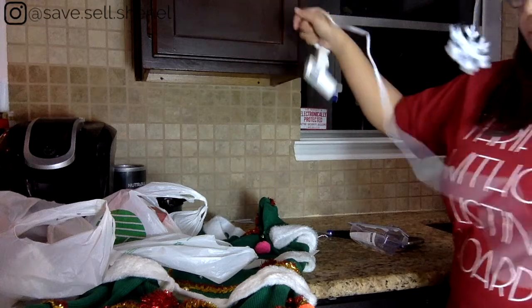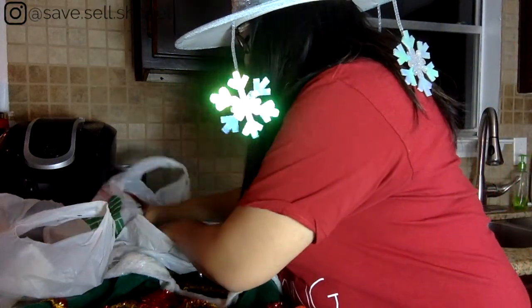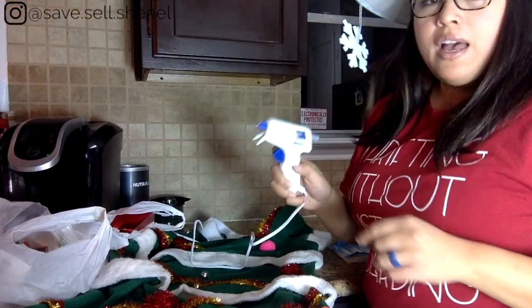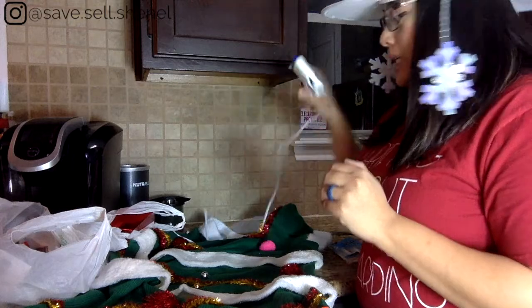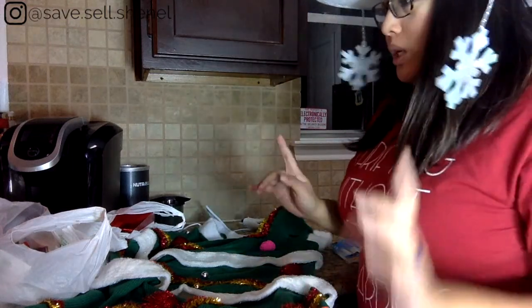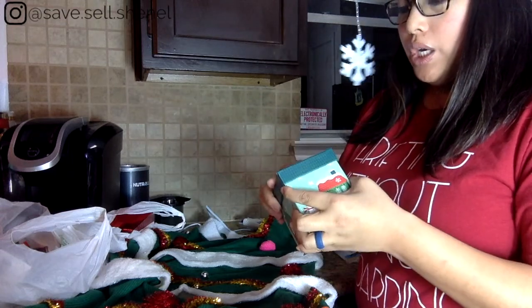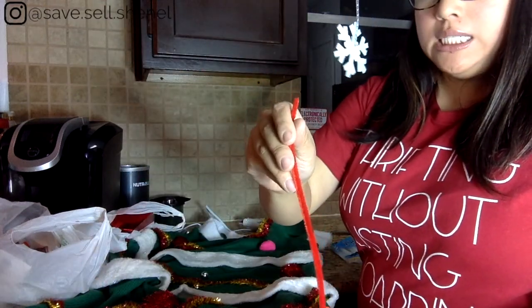Alright, so I have the hot glue gun tangled, so I'm going to use the glue sticks from the Dollar Tree. I have my hot glue gun already turned on, just waiting for it to heat. While that's going on, I'm going to put together my little boxes. Like I said, I plan on adding some decorations, so I plan on attaching the boxes with this to the dress itself.